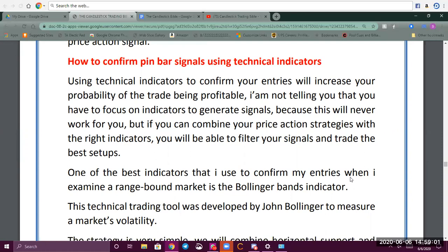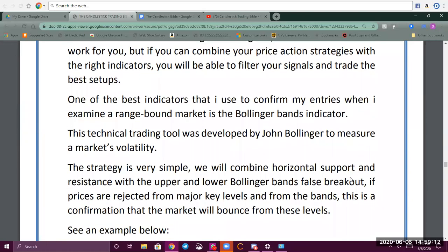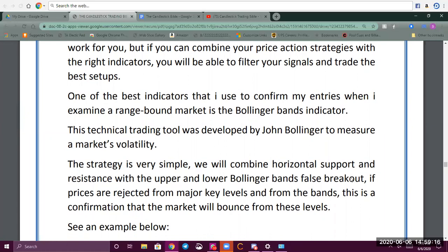But if you can combine your price action strategies with the right indicators, you will be able to filter your signals and trade the best setups. One of the best indicators that I use to confirm my entries when I examine the range-bound market is the Bollinger Band indicator. I don't use that, so I'm going to skip that.